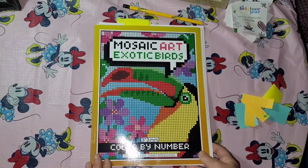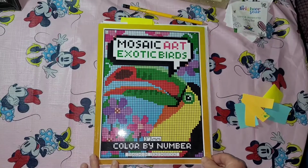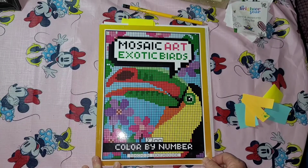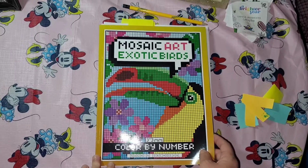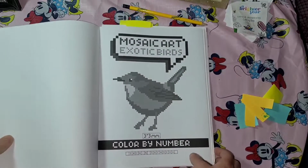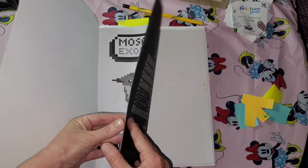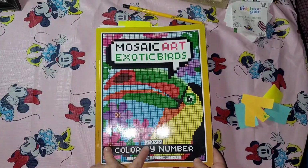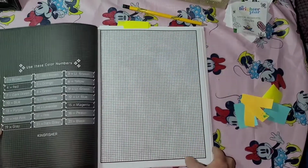Next, we've got Mosaic Art Exotic Birds, color by number, Such and Such Diva. This is his new book that Sachin kindly sent me, so thank you so much, Sachin, for this book. And I'll show you which ones I did. The X method I use in all these little box books. That's the 3mm.